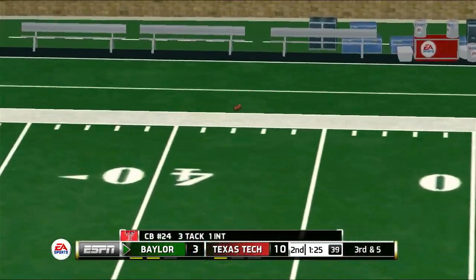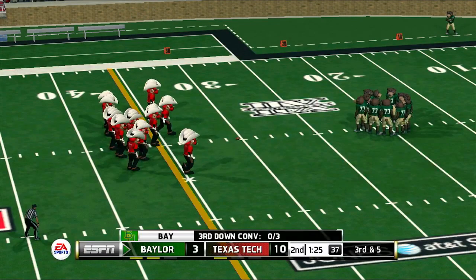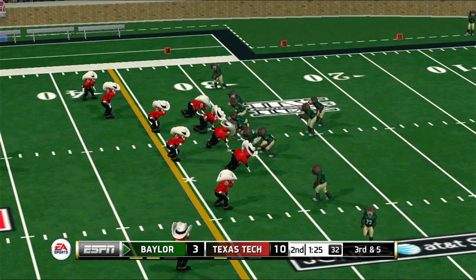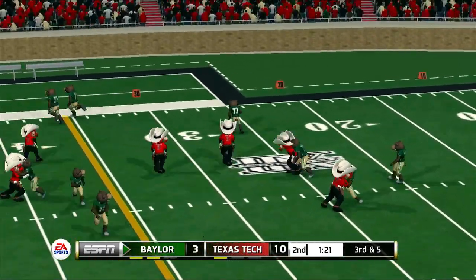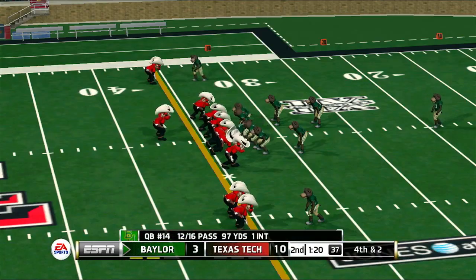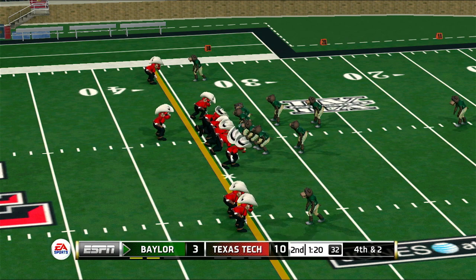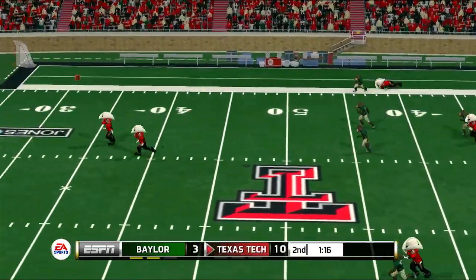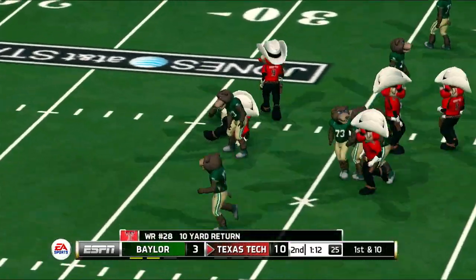Quick throw out to the receiver. Incomplete. Third and five situation. Ball on the 30-yard line. Here's the halfback on the screen. And he's tackled at the 33. The Red Raiders, they're going to have to call their third and final timeout. It's away, and it's a booming punt. He makes it out to maybe the 33-yard line.